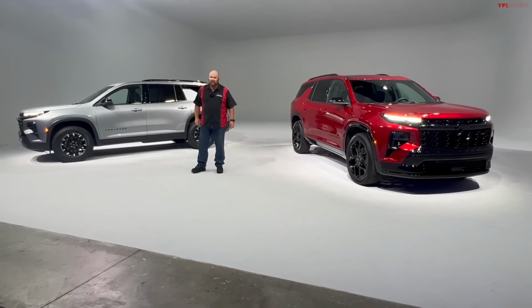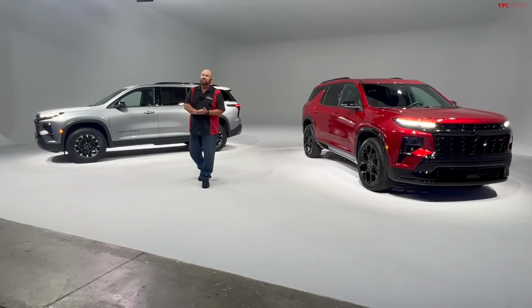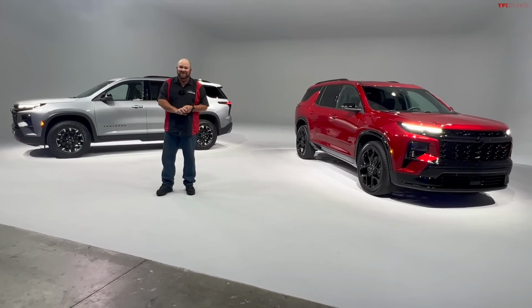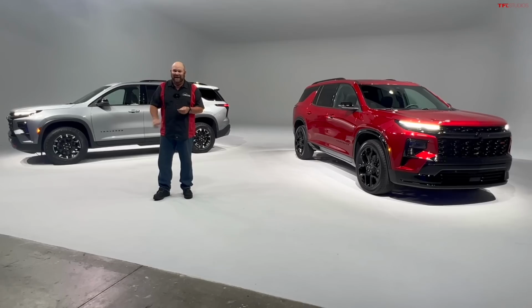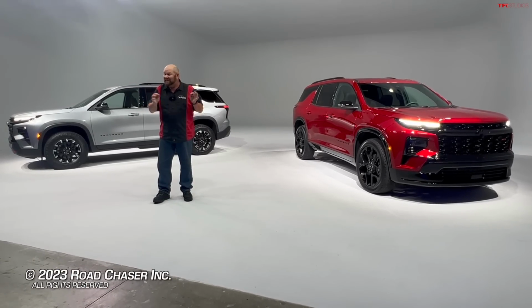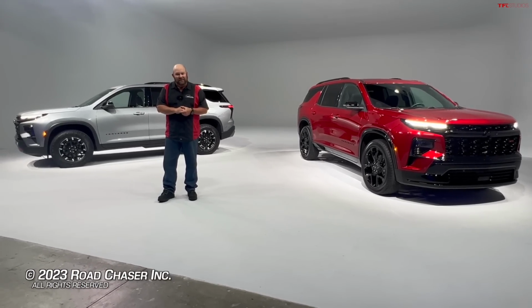In the very near future, we're hoping to have a lot of drive impressions that will be coming eventually. And of course, if we're lucky, we'll be able to take that one on our off-road course, which is built specifically for crossovers. Stay tuned for that in the near future.